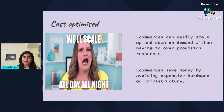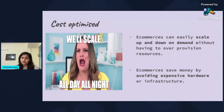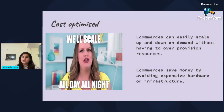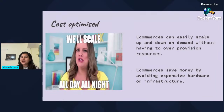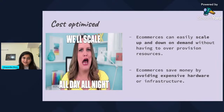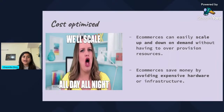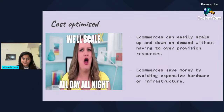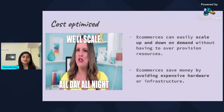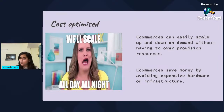If your sale peak traffic is 1 lakh users per minute, but that is only the peak, that is only happening once, you can't have all of those instances running throughout the sale. It can scale up when the traffic increases, but you can't have it all the time. That's when you are actually wasting money. So e-commerces try to cost optimize here by scaling up and down on demand.